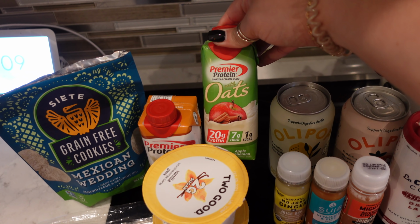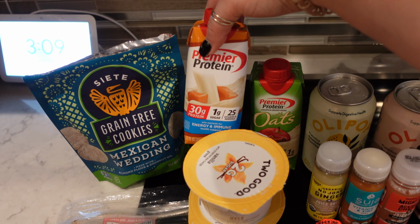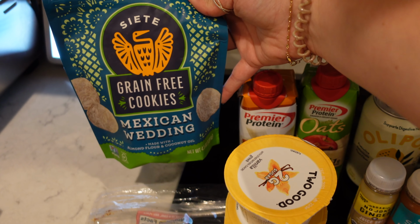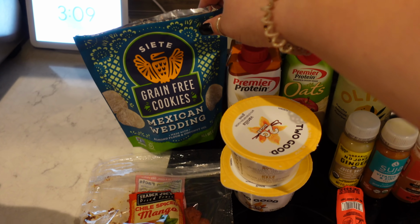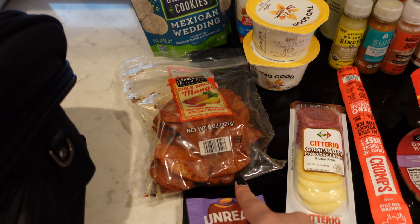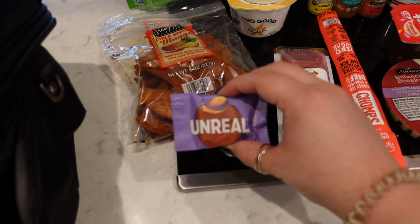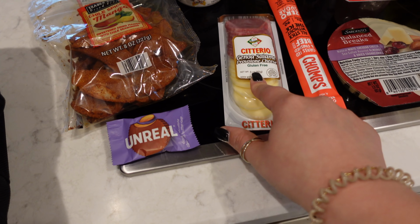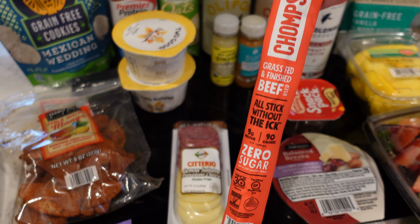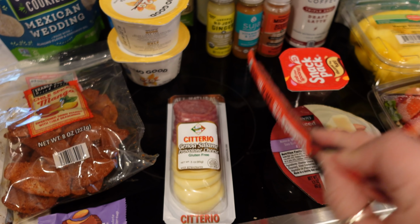And then this Premier Oats for breakfast, this Premier Protein Caramel for my coffee. These Mexican wedding cookies are my favorite. They're so good, so I try to have a few at a time and not have too many because they're addicting. Some chile spiced mango, this piece of chocolate, and then some cheese and salami. These chopsticks are so good. They're so delicious and they actually are kind of filling, which is really nice.